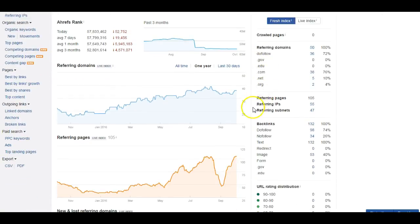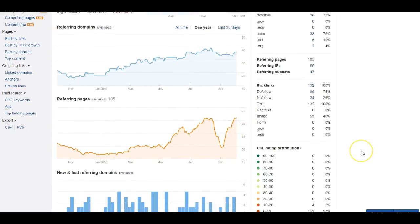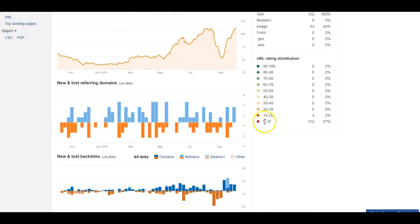But as you can see, they dipped down here at the end of August, early September, and then they're shooting back up. They might have been going through a transition, getting a new web guy or whatever. But I noticed that all their links are very low. Backlinks are rated on a scale from 0 to 100, and they're using all the lower quality ones, which is pretty common for most small businesses. I noticed that you were using those as well.